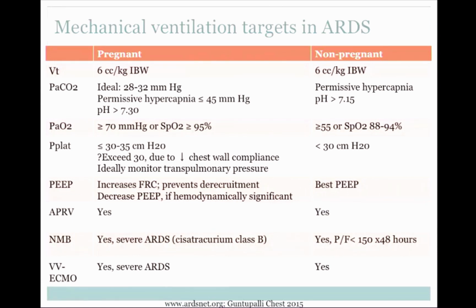Should we use lung protective ventilation in pregnancy? Absolutely. There's no evidence to the contrary. So we should target 6 cc's per kilo ideal body weight with mechanical ventilation. But in order to get there, we need to be less permissive with hypercapnia. And this is based on neonatal studies that, granted, are not fetal studies, but showing that this is probably the best balance between avoiding that fetal acidosis, remember, that causes hypoxia, but also being lung protective for mom.